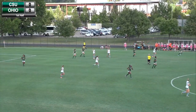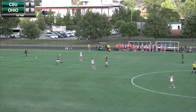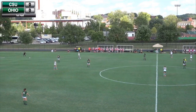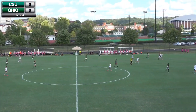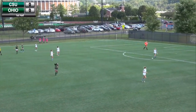So just a lot of anticipation around what Maddie Young might be able to do, not only this season, but the next 4 years. Free kick coming up for Cleveland State after a foul on the Bobcats, as Holbrook gives it a big boot with the right foot. Now Cleveland State on the attack, and now right over into the hands of Ohio goalkeeper Sam Wexel.